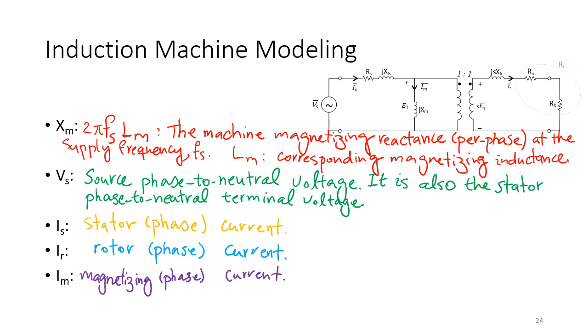The other difference is XLs, or the leakage of the stator. Now we have an air gap, and also as I told you, they usually use distributed windings inside the stator. So the leakage in induction machines is much higher than transformers. So though the circuits are very much similar, there are differences in the magnitudes that we can see.